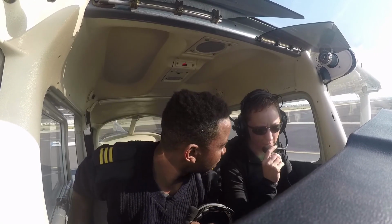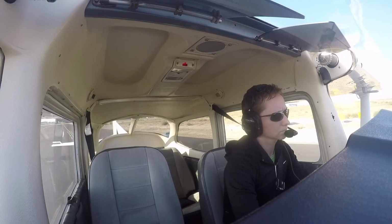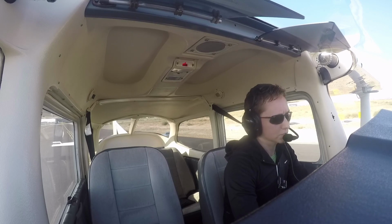I contact ground to get permission to... Okay. Cessna 3 Foxtrot November, left closed traffic approved, runway 26, clear for takeoff. Left closed traffic, runway 26, 733 Foxtrot November, student pilot.